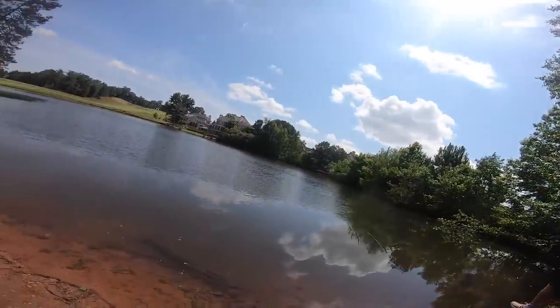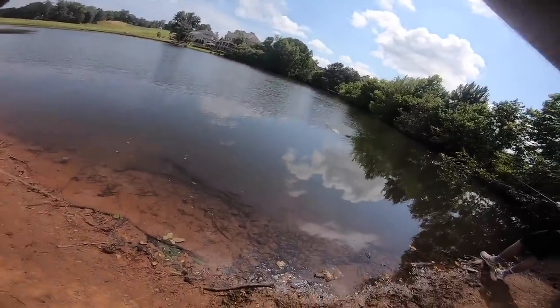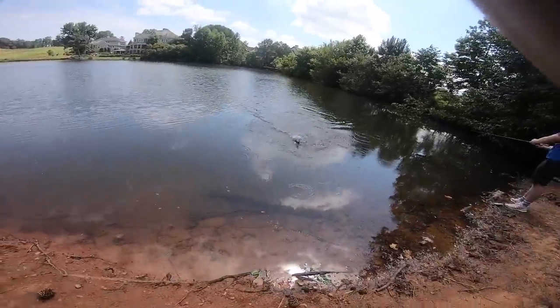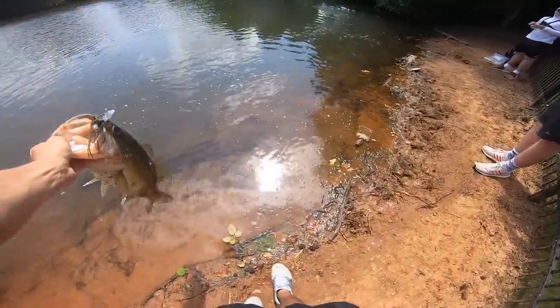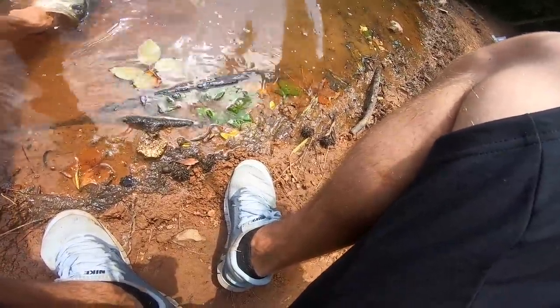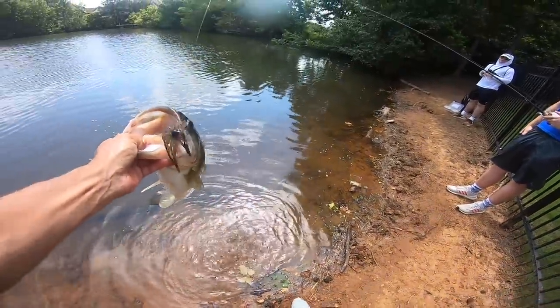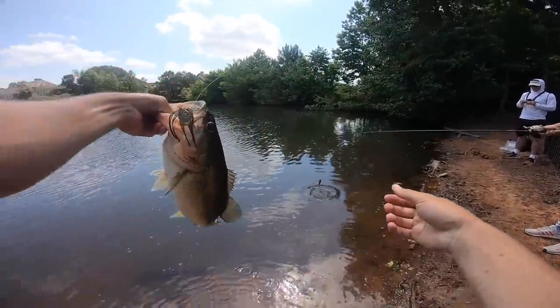Oh my gosh, that's a giant, dude. I'm talking big. Oh no, he ain't. Well, yeah, he is. About a 5-pounder. I was hopping the chatterbait on the bottom. That's a good one, about 4 pounds. Dude, he felt so big. I'm not gonna lie, I thought I had an 8-plus. For some reason, he felt so big. That is a stocky one. I don't know if he's quite 4, but he's pushing it.